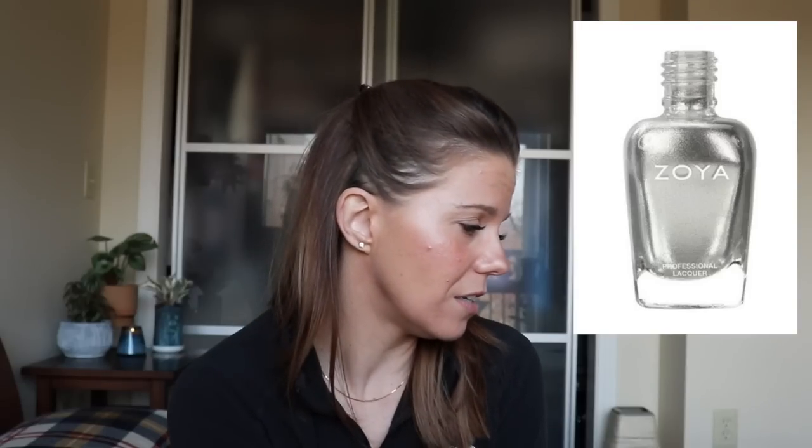I mean, I have Essie's Chrome is Where the Heart Is, and I've never worn it, so should I really get Trixie? I don't know, but everyone usually loves it. So there's those.